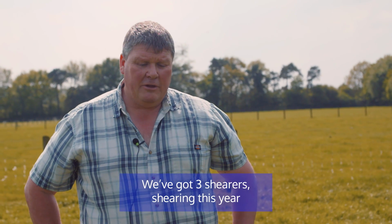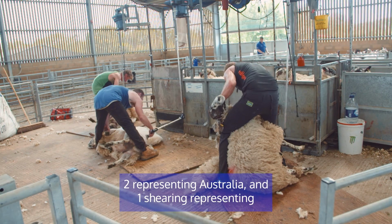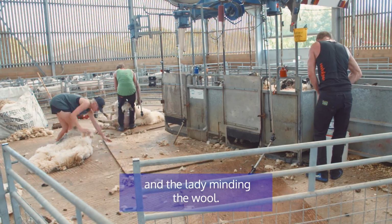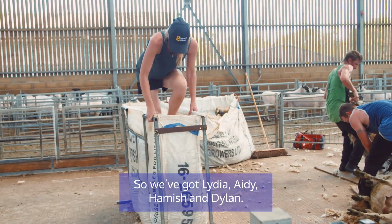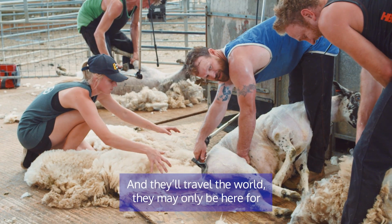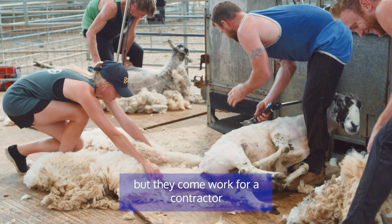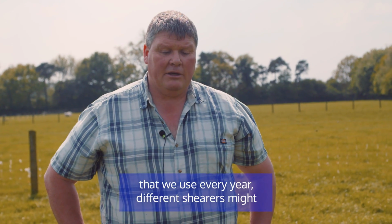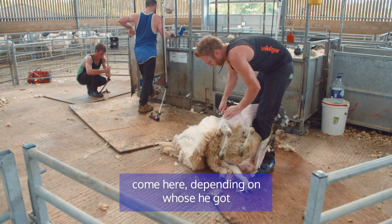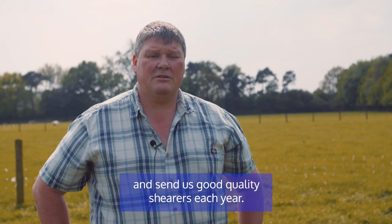We've got 3 shearers shearing this year, 2 representing Australia, 1 shearer representing New Zealand, and a lady winding the wool. So we've got Lydia, Adi, Hamish and Dylan. And they'll travel the world. They may only be here for this year. I think Hamish has been before, but they come work for a contractor that we use every year. Different shearers might come here depending on who he's got, but we can trust that he'll source the shearers and send us good quality shearers each year.